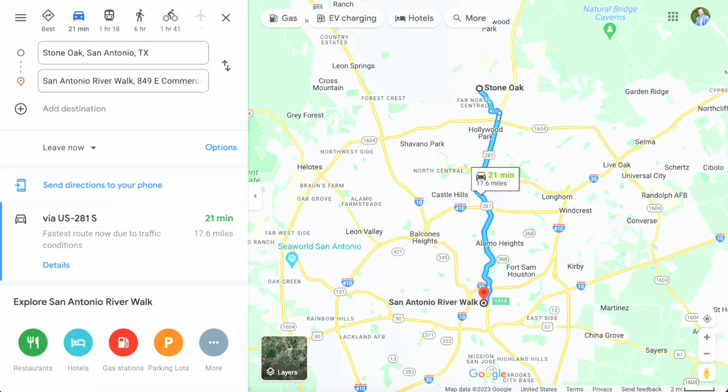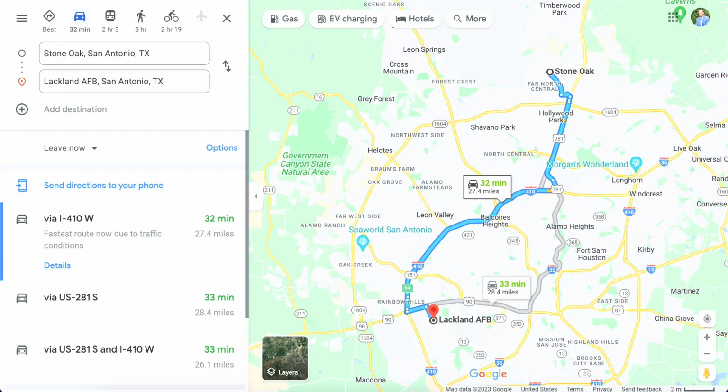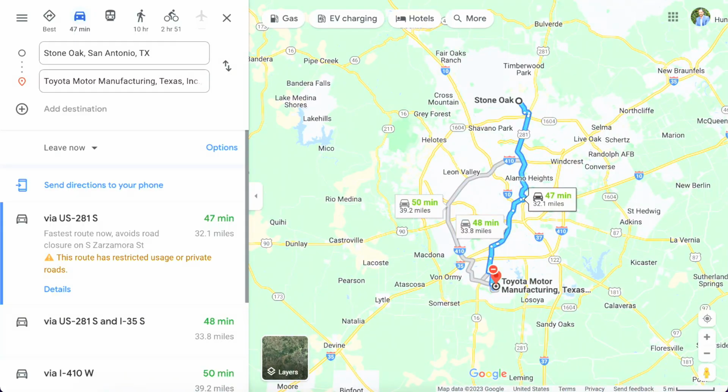It only takes 20 minutes to get downtown to the Riverwalk, 15 minutes to get to La Cantera or the Rim for shopping, 30 minutes to get all the way across town to Lackland Air Force Base if that's where you're commuting to, which is right there by the medical center on Northwest San Antonio. And as a true reference to the absolute awesomeness of San Antonio as far as commuting times, it only takes 45 minutes to get all the way across to the south side of town to the Toyota manufacturing plant. I mean, literally the complete opposite side of town.